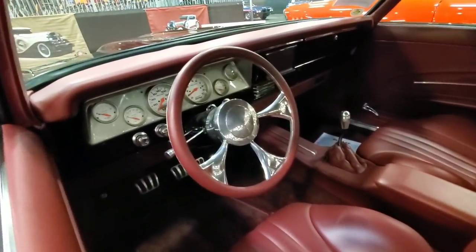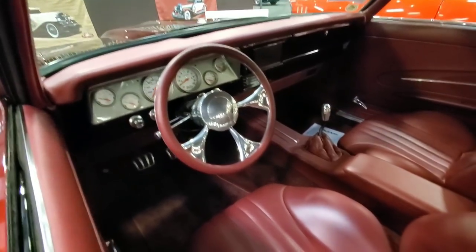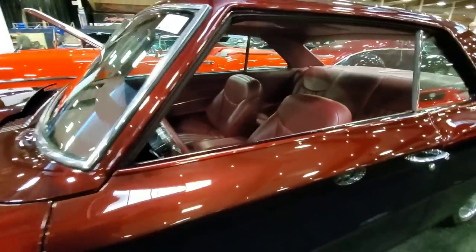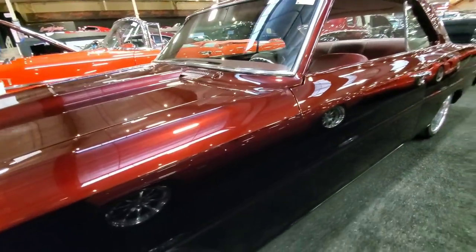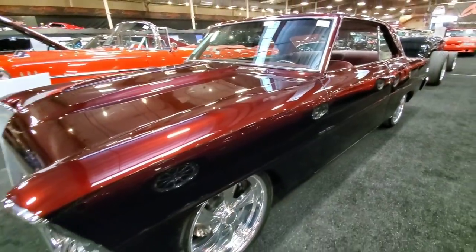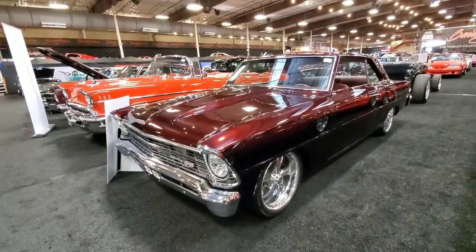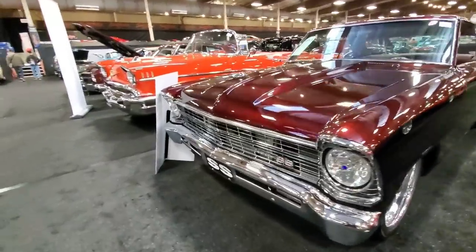Yeah, it's got pedals and gears. Got a redone dash. Matching interior. Bucket seats that will keep you firmly in place. Oh, it's a two-tone. Didn't see that from the back. Take a closer look at the sandwich board here.